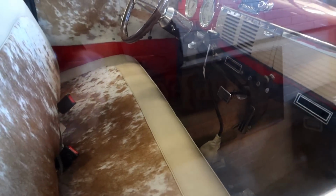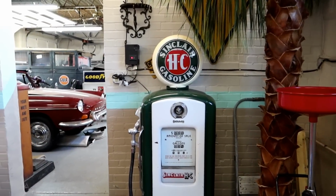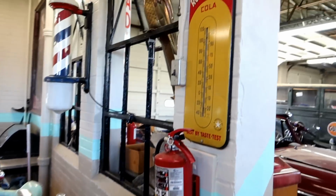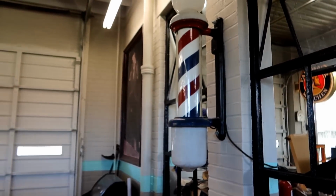Check out the interior, like the cowhide interior in here. That's really cool. Another vintage gas pump here. He's got all sorts of these things all over the place. And check out the little scooter. That's really cool too. Royal Crown thermometer. Yeah, old barber pole.